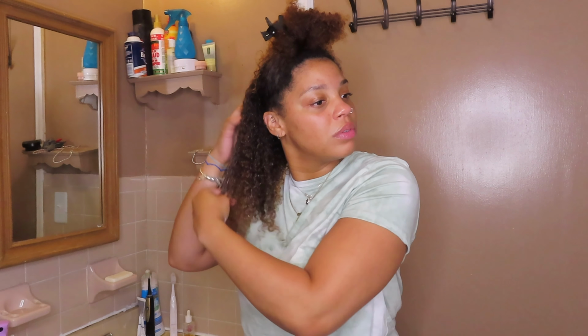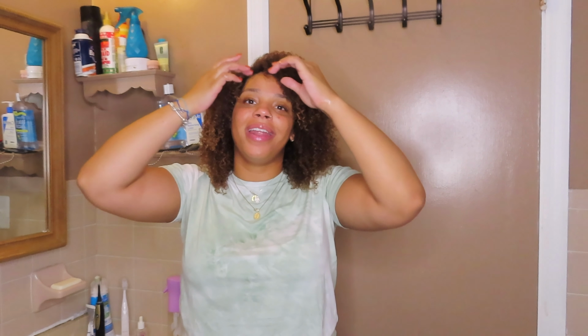Alright, I am back. Everything has been applied to the entirety of my head. So far, so good. I'd say I'm going to give the line thus far a 7 out of 10, which is pretty high for me. That's based on just the initial reaction to everything together, because like I said, I've used everything but the gel before. But for the initial reaction for what I have together, it's going well.